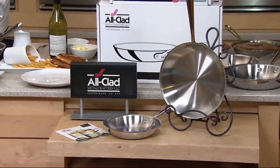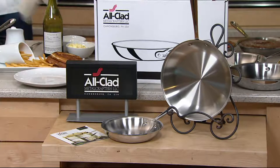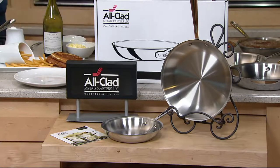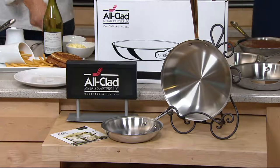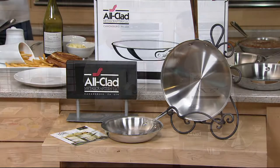So you're looking at an 8 and a 10-inch skillet. Both come with their gift boxes or storage boxes. And you will love the fact that we are exactly half price. At All-Clad.com, these same two skillets are $200. We are $99.98, $100.02 less. We're also on 5 easy payments, and we're also free shipping and handling. So there's even more money you're not paying.